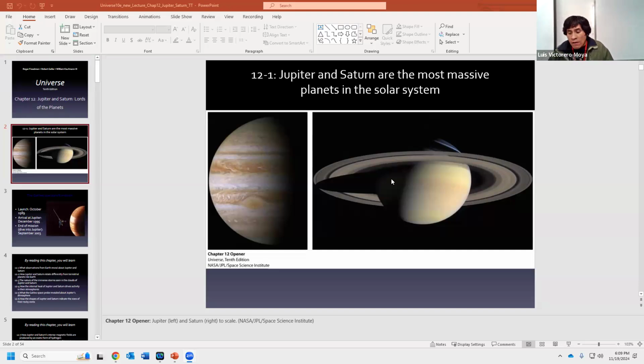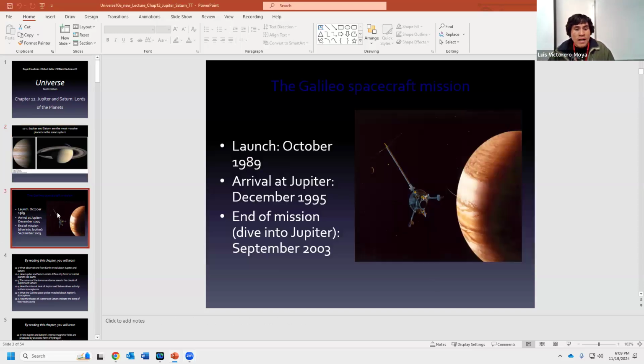Both planets have a higher percentage of heavier elements than the sun, for example, right? When we look at the spectrum of the sun, we see mostly hydrogen and helium. In the case of Jupiter and Saturn, we also see mostly hydrogen and helium, but we see a higher percentage of heavier elements. So that's a good detail to emphasize and highlight when we look at the difference between these planets and the sun.